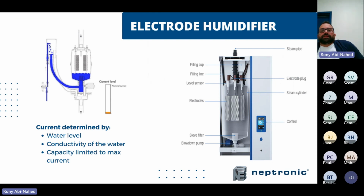So the first technology that exists is the electric electrode humidifier. How does an electrode work? They work with conductivity. As you see here, inside your plastic cylinder, you have electrodes immersed in water. Once you start the unit, you start filling it up, the water will start going up, and then it needs to drain, refill again, drain, refill again, until there's enough concentration of minerals inside your plastic cylinder. This concentration of minerals will create a current. Depending on the capacity of the unit, once you reach the current that you need, you'll start getting steam out.